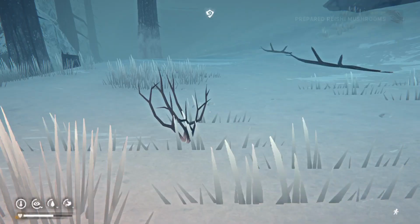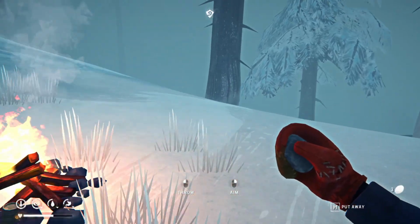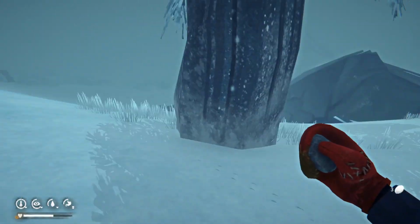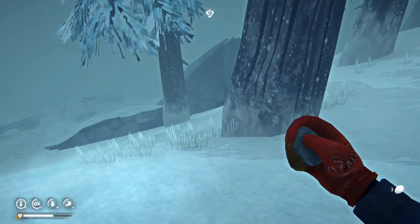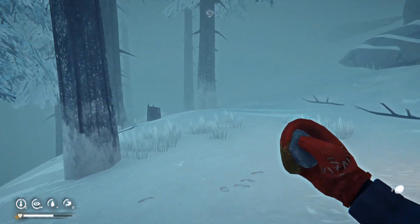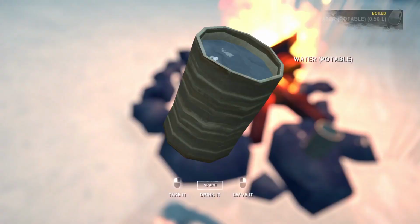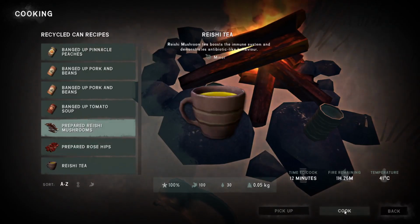Bunny. Tempting to try to hunt the bunny. The bunny ran off. Yeah, I think I spooked the bunny. The bunny ran off. Got some tea, for no other reason than to get the cooking level up.